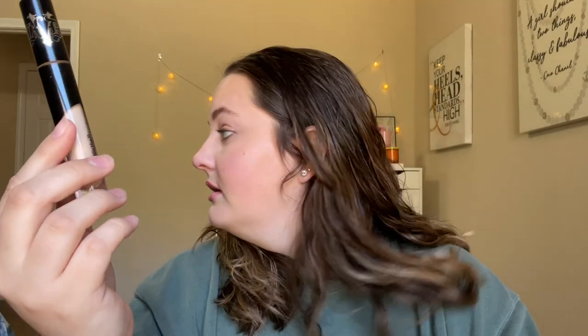And then we have my concealer. This is my Lock It concealer from Kat Von D. And I'm pretty sure we're still at the same line. I only used this a handful of times.